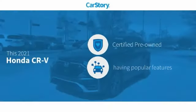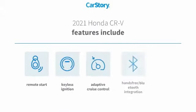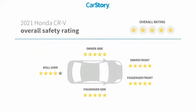Car Story research indicates this vehicle as certified pre-owned with popular features. Features also include remote start, keyless ignition, adaptive cruise control, hill assist system, hands-free Bluetooth integration, and has been listed as an IIHS top safety pick with these ratings.